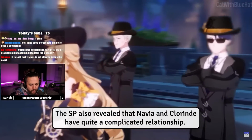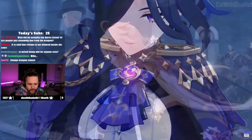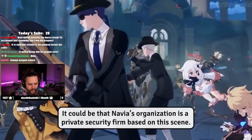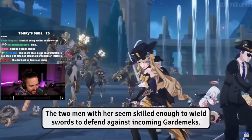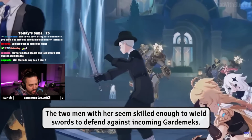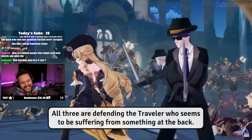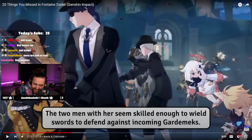The special program also revealed that Navia and Clorinde have quite a complicated relationship. I'm excited to see how that unfolds, because it does make me curious. It could be that Navia's organization is a private security firm based on this scene. The 2 men with her seem skilled enough to wield swords to defend against incoming Gardamex. Yeah, listen, dude, it might be dull blades, but they're drippy as shit, dude.